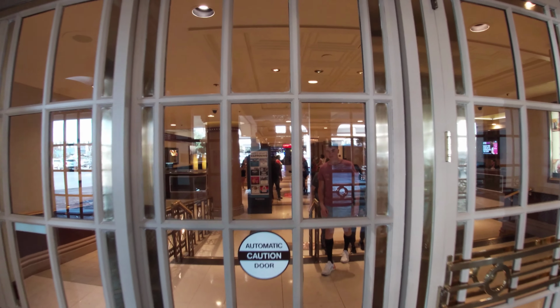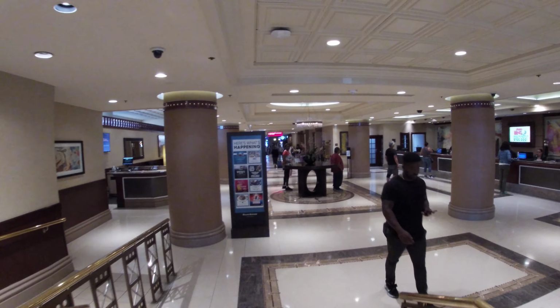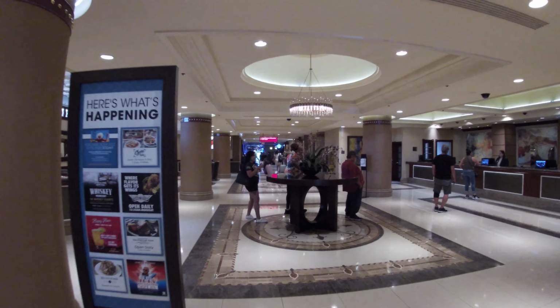The lobby was quite nice. I've actually stayed in some hotels recently that almost ruined my vacation experience, so when I find a good one, I definitely want to bring it to your attention. But as you can see, the lobby is quite nice. Everybody's checking in, everybody's checking out.